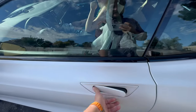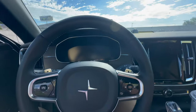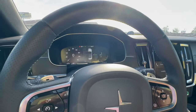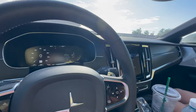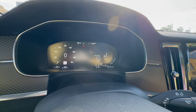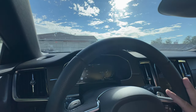So jumping inside the Polestar, the automatic door handles don't always keep themselves open. We will turn on the car. You can see fully charged. It's predicting 73 miles of electric range in hybrid. If I put us to pure electric, it says 78 miles of electric driving. And we've just been cruising on the highway, so that's very impressive for sure. We have just over 3/4 of a tank of fuel.